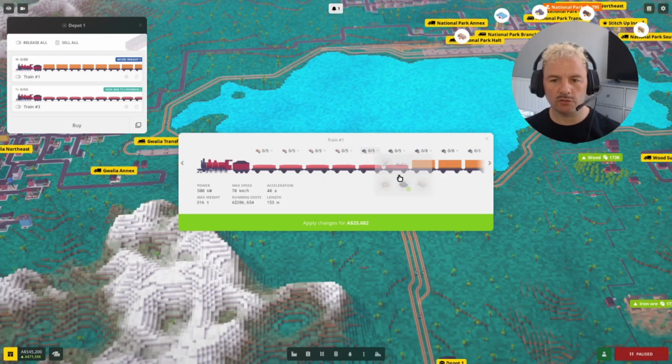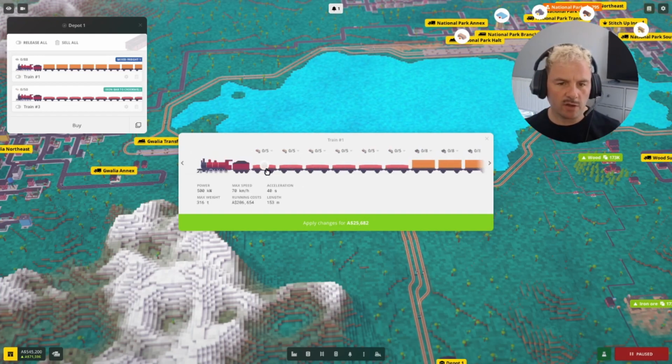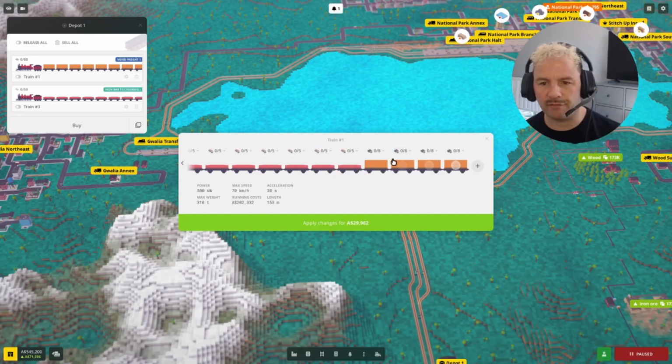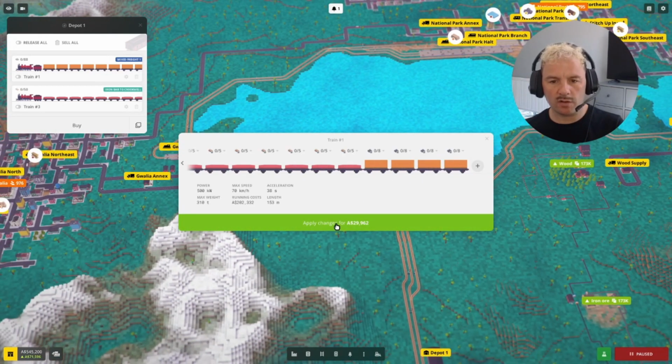Do this manually. If I hold shift, it will do the whole lot, including those, which just won't work. So if I got 1, 2, 3, 4, 5, 6, and then I go say 7, replace with this and change that to that. So we've got the first 7 and then the back 4, because these hold 8. Yep, so that's pretty good. So 7 and 4.